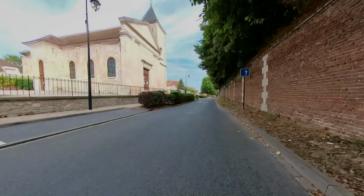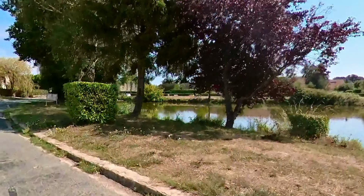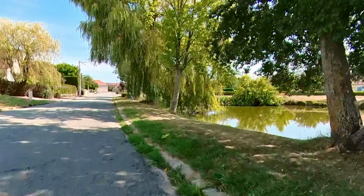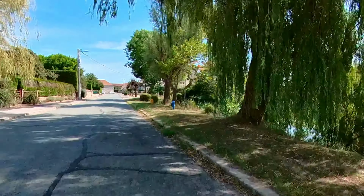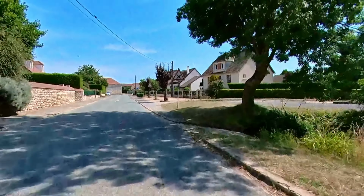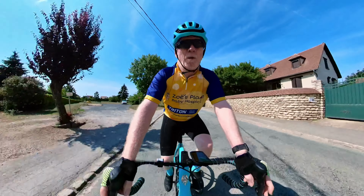To the view. They made an attempt at a floral display, but they're not going to win any prizes. Very nice spot. Village pond. Nice if there was a village boulangerie for me to get a baguette or something, sit by it. I fear I won't be that lucky.